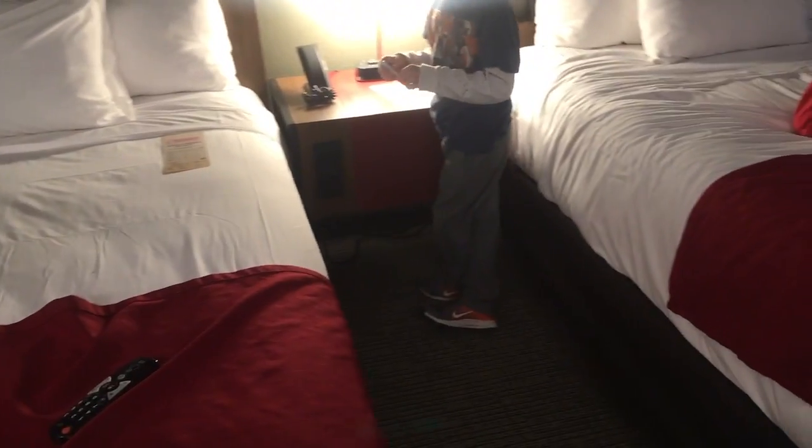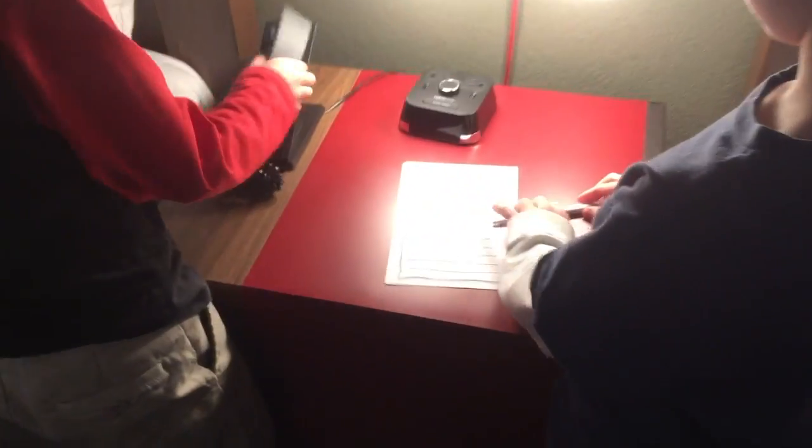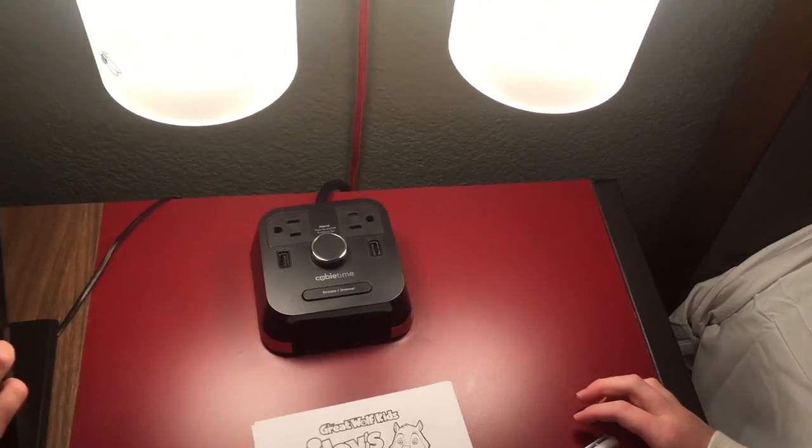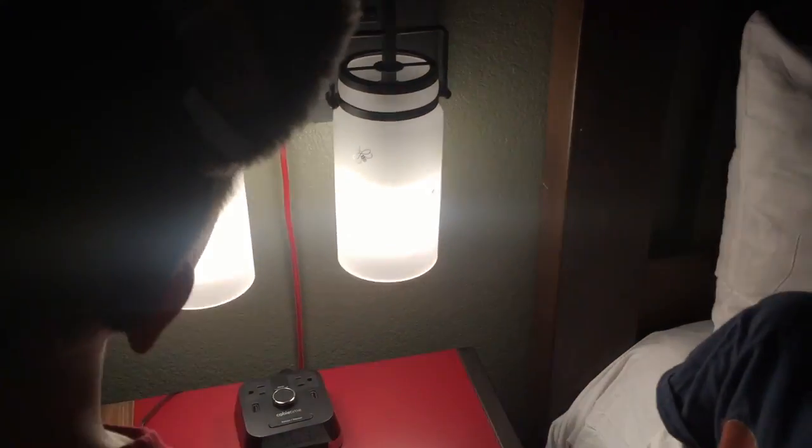Yeah, and then there's a little nightstand over here. Let's take a look at the nightstand. It has little notes and a phone. Oh, look at this. It's a little charging area where you can have USB chargers. That's really nice. And what is this? Oh, look, there's even more charging down here.